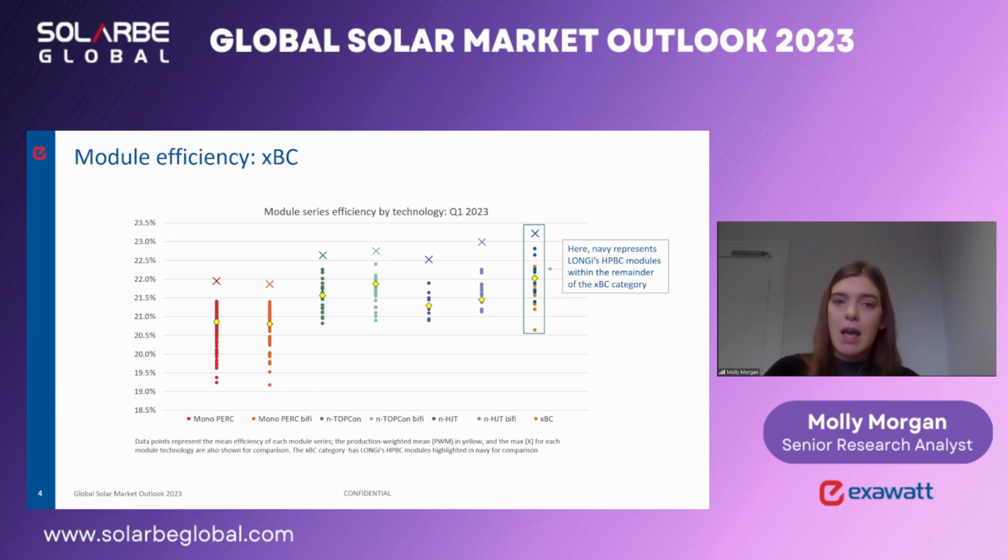Now I'll turn my attention to the back contact category, which is the far right column on this graph. In this work, we refer to it as the XBC category. In 2022, both ICO Solar and LONGi announced they were commercializing back contact cells through manufacturing processes developed in-house. On this graph, we've highlighted how LONGi's HBBC, which is hybrid passivated back contact modules, perform in comparison to the remainder of our XBC category. LONGi's module efficiencies are highlighted in navy blue.